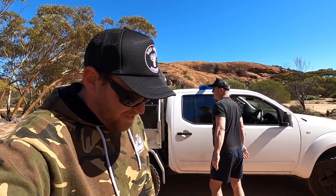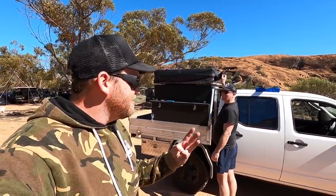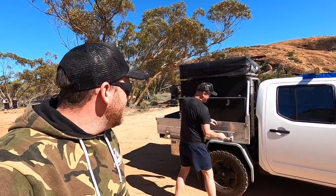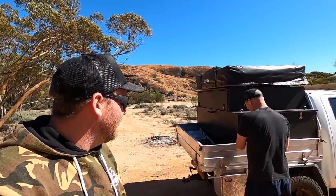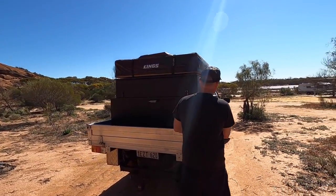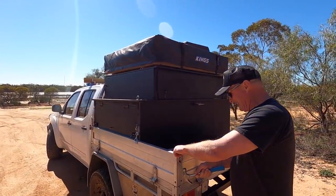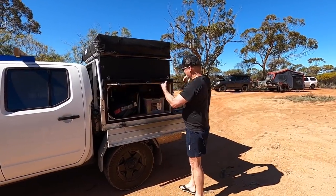Chris tells me this is the third revision, eh? Third revision, mate, of what he's got on the back of this Navara dual cab. I've never seen it set up. I'm absolutely intrigued, so he's going to give me a bit of a look. So this is all timber. Patio tube, plywood. And plywood. He's a pretty handy fella, Chris.